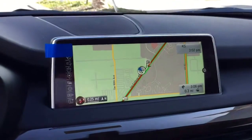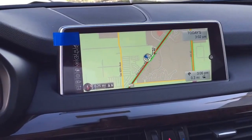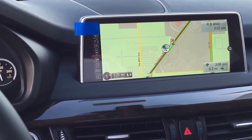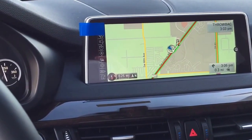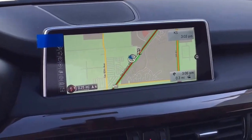And then this is your display for your iDrive, which displays your music, your stereo stations. Actually, your owner's manual is actually on this. It's got an 80 gig hard drive. You can load all your CDs into it. And of course, you have the nav and turn-by-turn here also.